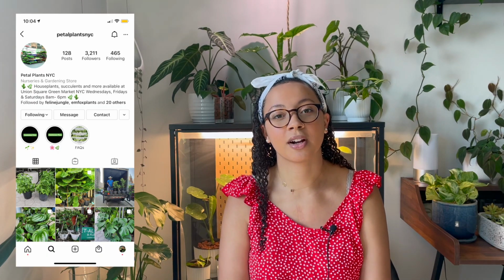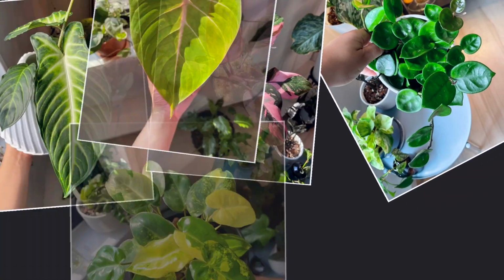There's a big plant store there called Petal Plants and I've gotten quite a few plants from there before, but I haven't actually been back since 2020, so it's my first time going this summer. I'm excited to see what their selection looks like and hopefully pick up a few plants today. So if that's something you're interested in and you want to come along, definitely stay tuned.